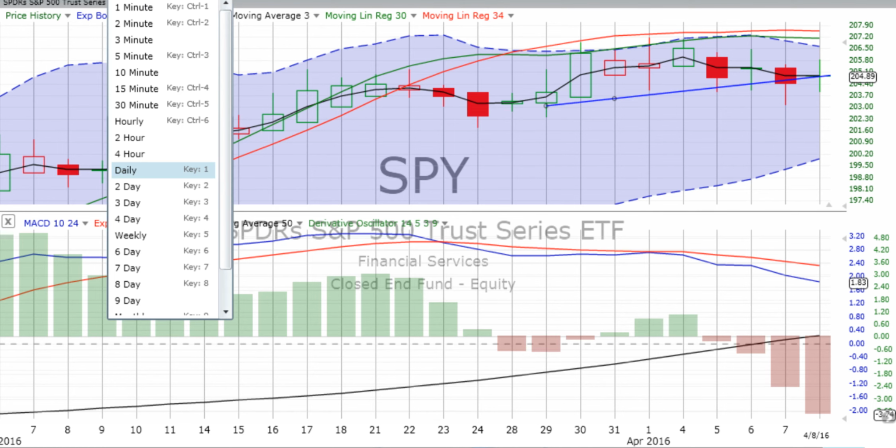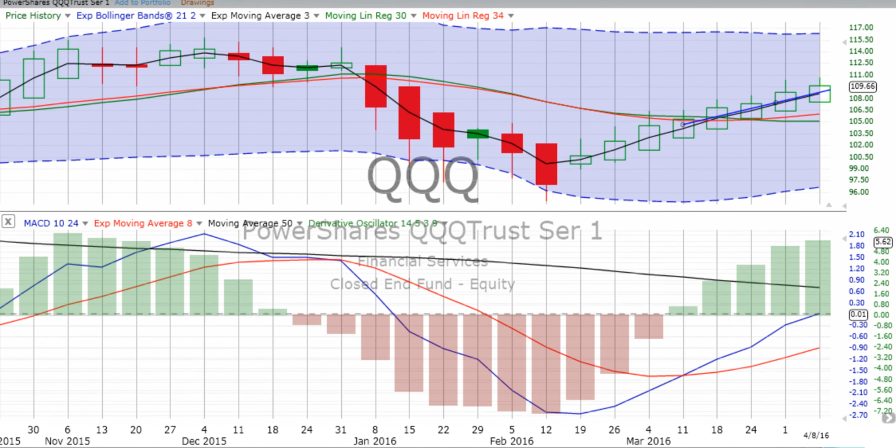Now, let's next move on the weekly chart to the Qs. What is the Qs? Well, that's the NASDAQ 100. What do we see there? It's continued to move up. Actually, the NASDAQ has continued a nice, clean stair-step move up. Unlike the total market in the S&P 500, it's continued to move forward.